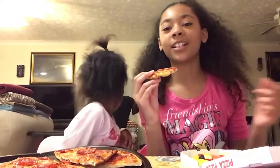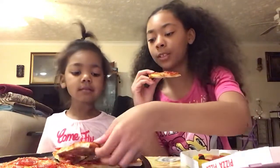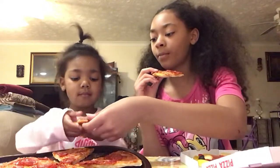And like the gummy pizza, it is soft as well, which is really surprising because it's crunchy and it's also soft, so that's kind of weird. But still, it is really good. It's kind of spicy as well, even though it's just a normal pepperoni pizza. Yeah. So yeah, this is really good.